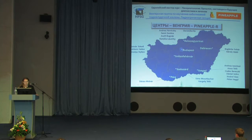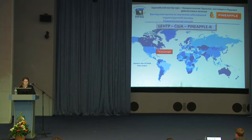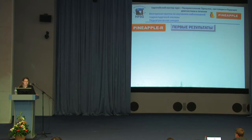On this map of Hungary, you can see the collaborators and hospitals that have already joined us, and we are happy to say that we have a center in the USA as well. And now let's see our early results. We have already enrolled 23,644 patients, and 1970 of them had abdominal pain.